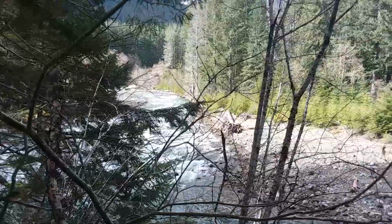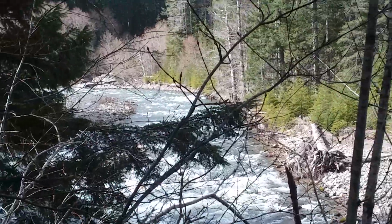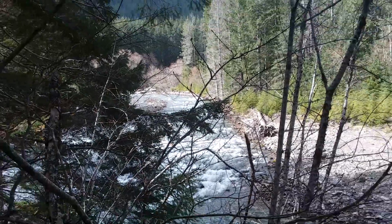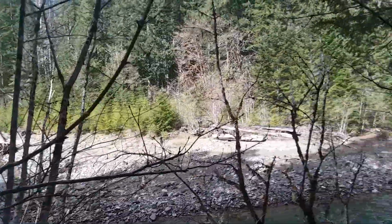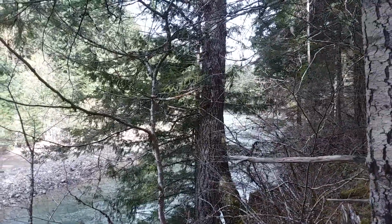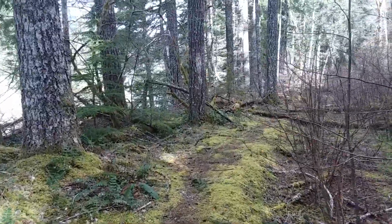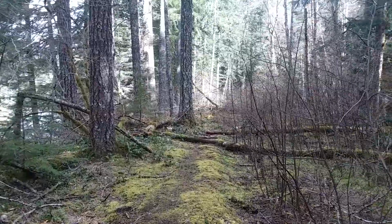Anyways, here's a view of the Cispus River through the trees. Kind of hard to see. Let me get back on the trail. Alright, so back on the trail. I've been down here before. The last time I camped, it was snowing.